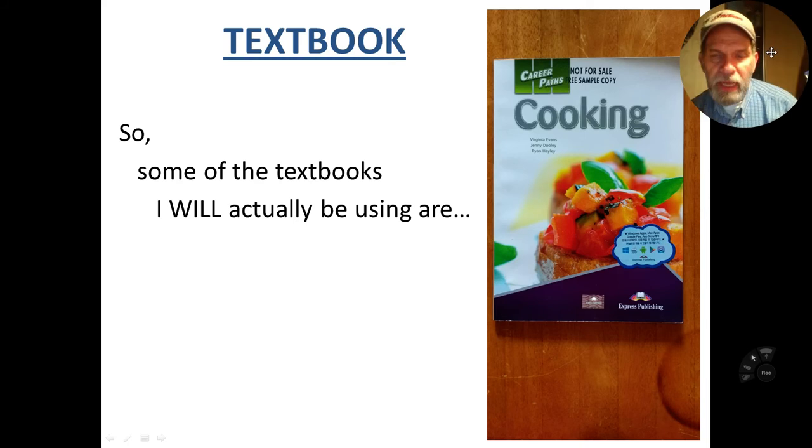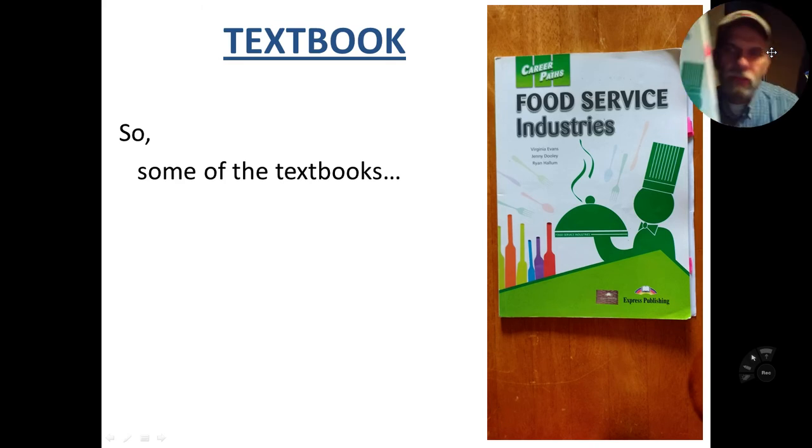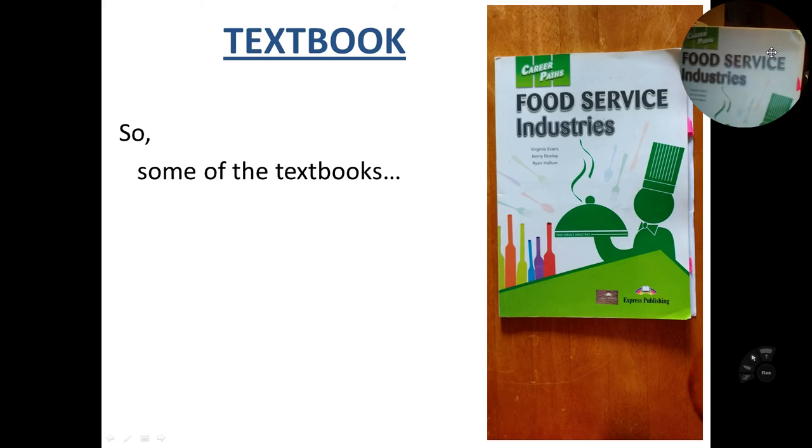Okay, I will be using some of this. Food service industries. Okay, I will be using this textbook. Also, this is all English. There's no Korean in here. Nothing. No Korean. This is also very good.